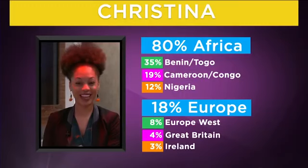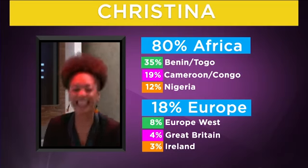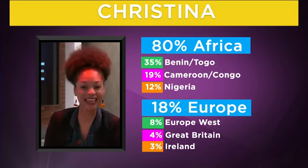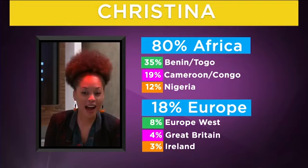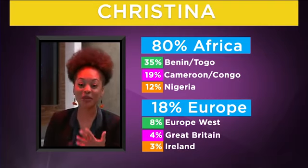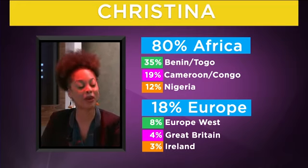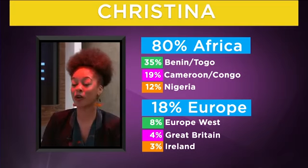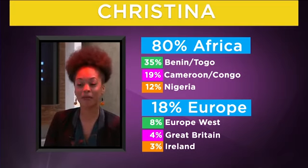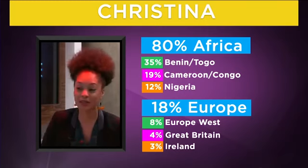Okay, Christina, your ancestry is... Wow, you are 80% African. And there's a little Benin and Togo in there, Cameroon, Congo, Nigeria. You are 18% European. Oh my God, I'm only 3% Irish. You expected more than that, right? I did. My great-grandmother always told me that our great-grandfather was Irish and that's where that came from, but she didn't know. From Europe West, I guess.